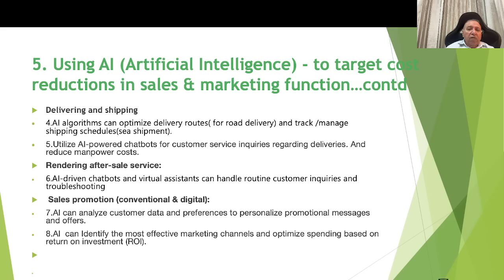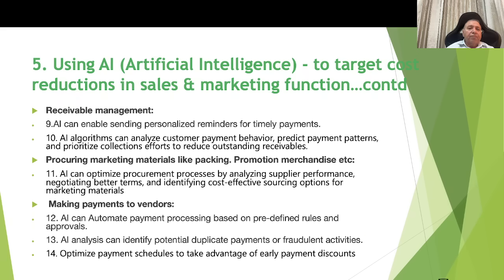Sales promotion, conventional and digital both. AI can analyze customer data and preferences to personalize promotional messages and others. And AI can identify the most effective marketing channels and optimize spending based on the return on investment. Receivable management. AI can enable sending personalized reminders for timely payment, and AI algorithms can analyze customer payment behavior, predict payment patterns, and prioritize collection efforts to reduce the outstanding receivables.